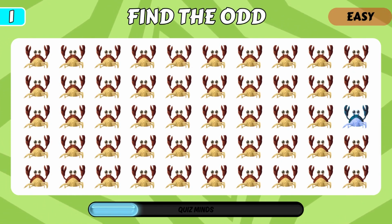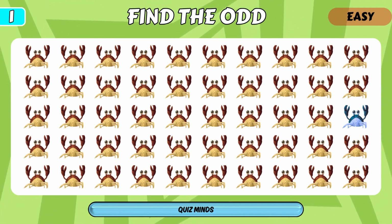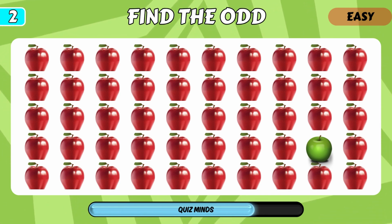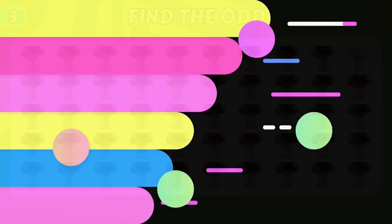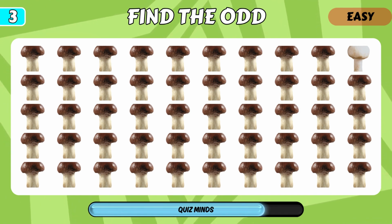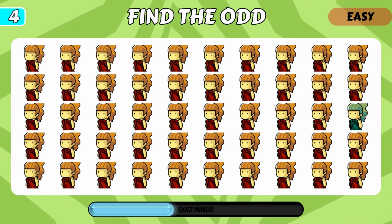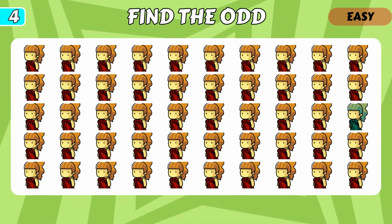Find the odd crab that is different from the others. Yes, hiding right here. Well done!